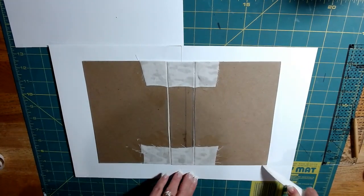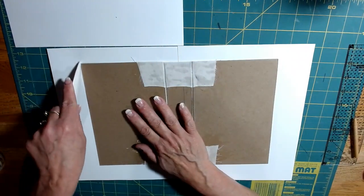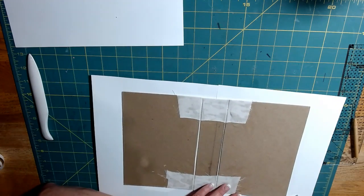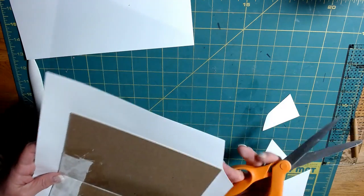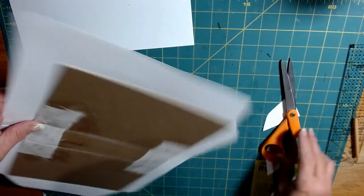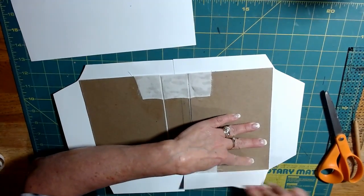I'm going to run that around the cardboard because I want to cover this cardboard completely. You're just going to run it around, scoring around the edges. And then to stop some bulk, I'm going to cut off my corners, and it's not rocket science. I do leave a little bit on the corners right there. I don't know if you can see that. But I leave a little bit right there so I can fold that in so you don't see the chipboard.